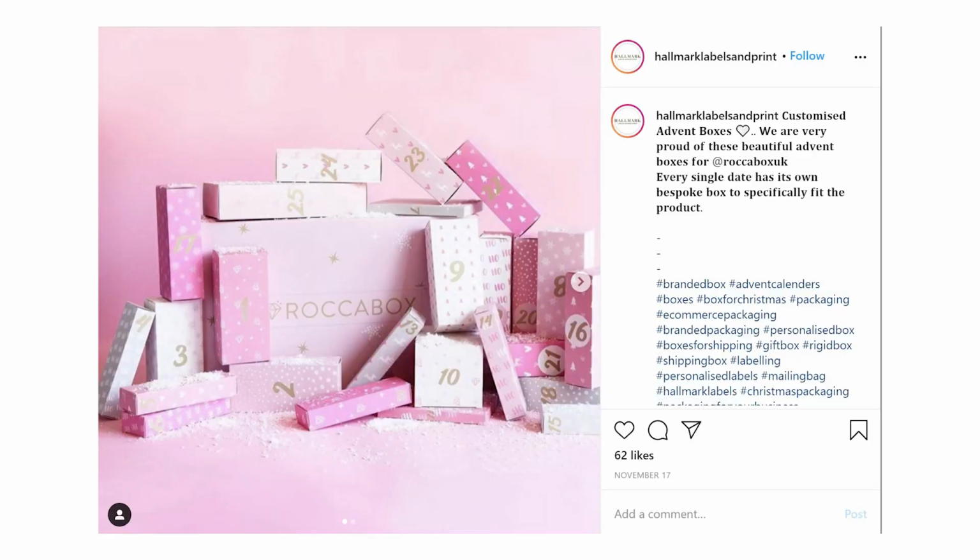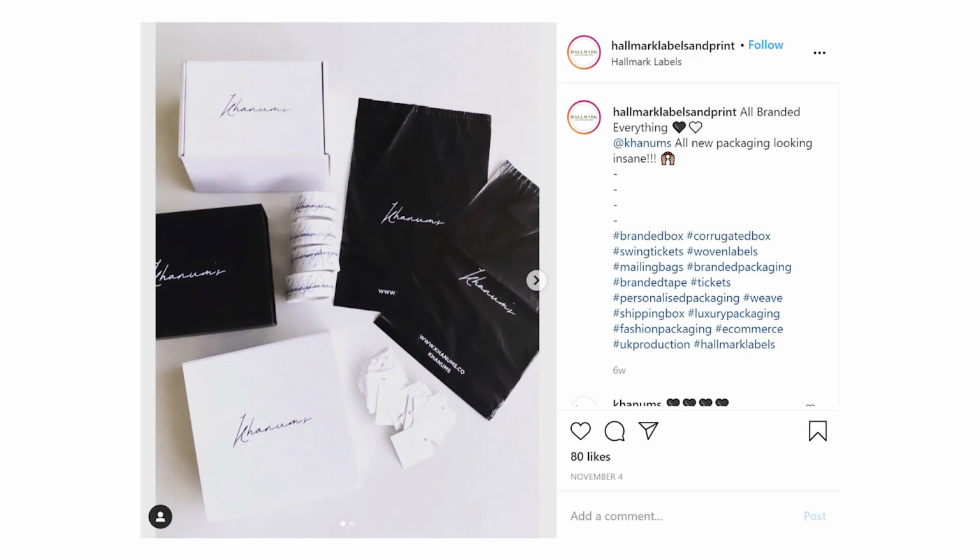I know Canoms, which is a very well-known British brand that does beautiful embellished blazers, I think they made some of their packaging materials with them, so I checked out their website. They are very quick to respond to emails and DMs as well. So if you're looking to get branded boxes that have that really clean, sleek finish, I would recommend Hallmark Labels, but just know that you need to buy a lot in one go. The MOQ is really high.